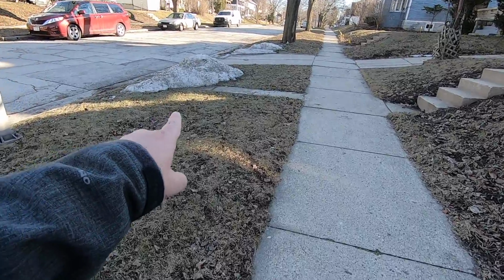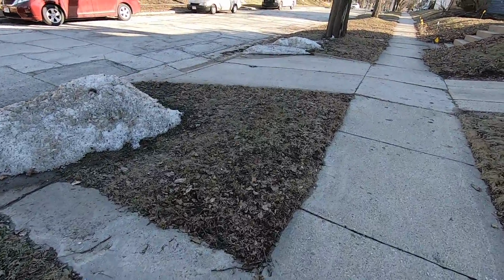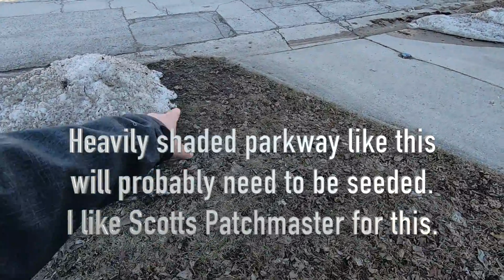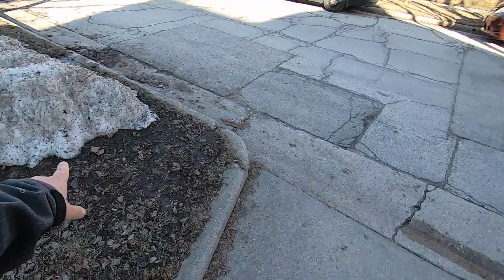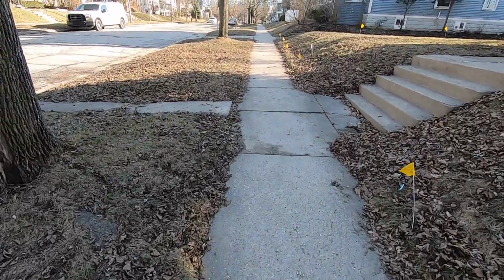We do have some snow left. It's nice and warm out here. You guys can see I'm not cold at all, but areas like that, those are areas you're going to want to monitor. I mean, you can already see a lot of bare spots in there, but this is definitely urban. But you're going to want to monitor areas like that because that's where you're going to have problems coming up. So that's the kind of stuff you put in your lawn journal.